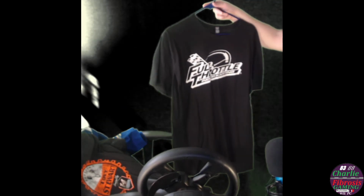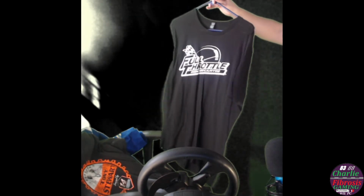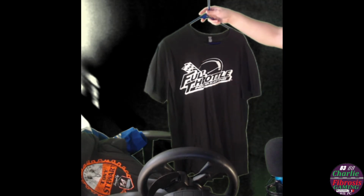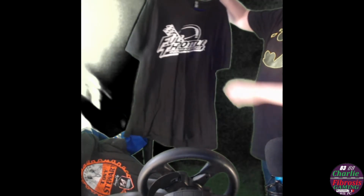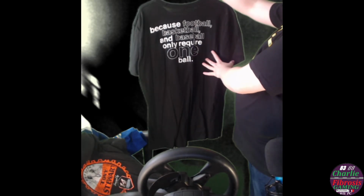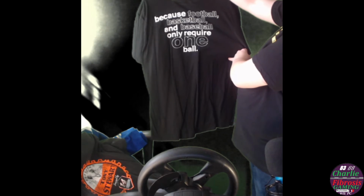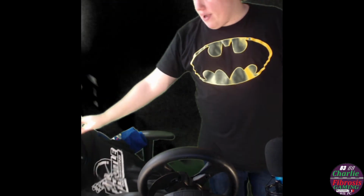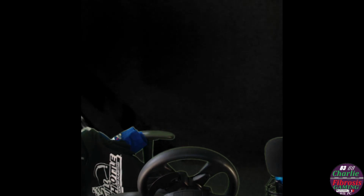There's a place called Full Throttle Indoor Karting. I signed up as a member and started doing go-karting racing there. I got this shirt for free with my membership. I really, really like it. It's very soft. And on the back it says that football, basketball, baseball, and baseball only require one ball. I think that's really, really funny. I try to wear that if I go to league races during the week.